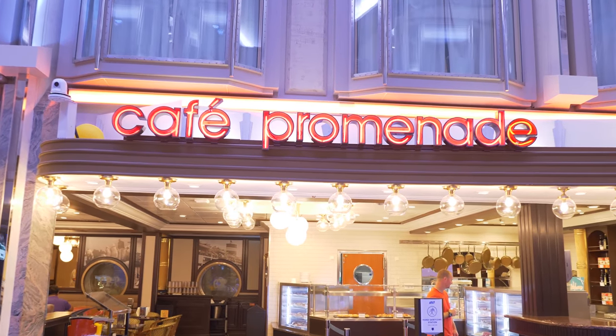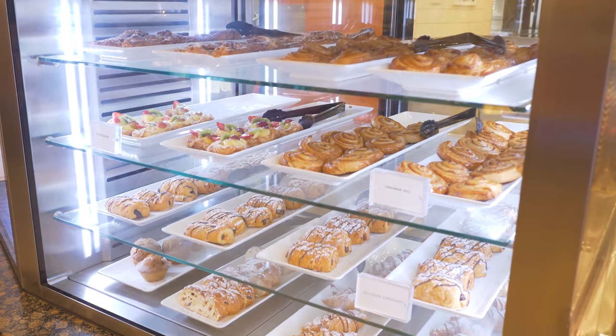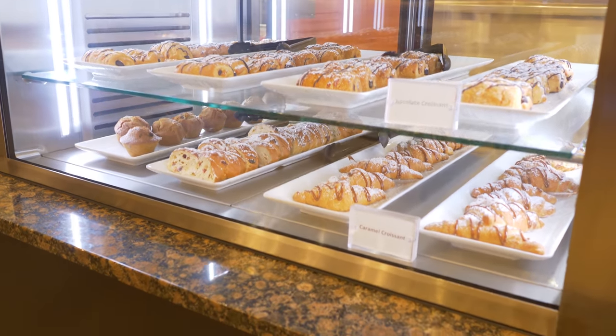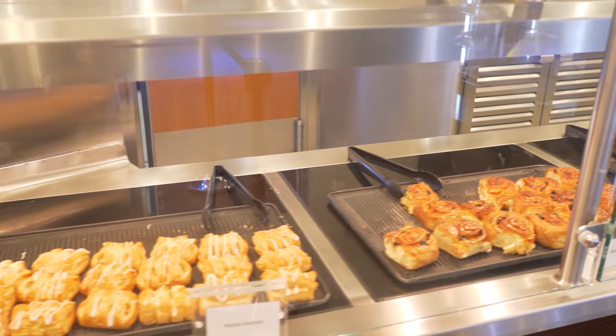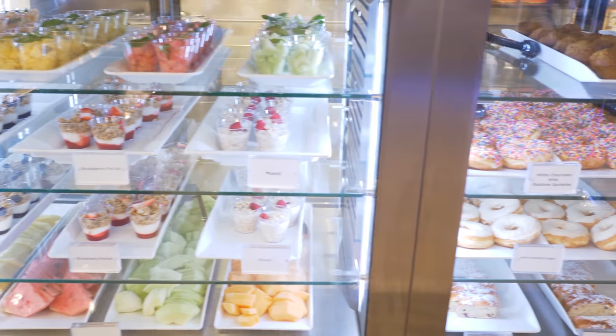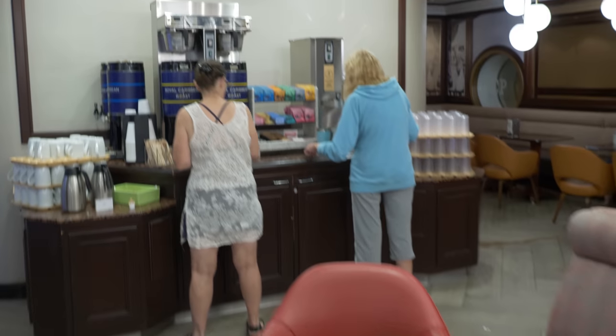All right, right behind me, you will find the Cafe Promenade. The Cafe Promenade is a really cool place to hang out. They have specialty coffee drinks. They have Ben & Jerry's ice cream. Those are all gonna be a small upcharge, but they also have complimentary snacks. So they have pizza, they have sandwiches, they have danishes, all that stuff depending on what time of day it is. And they also have complimentary coffee as well, so if you don't want a specialty coffee, go to the end of the Promenade Cafe and grab yourself a cup of joe.